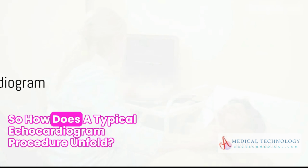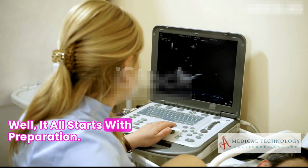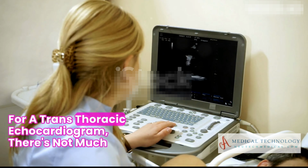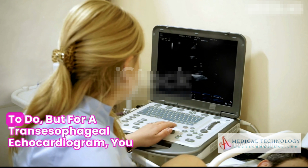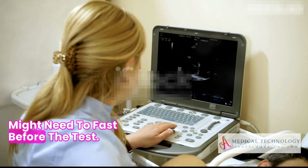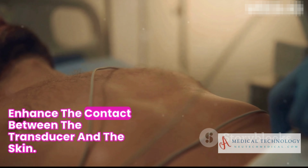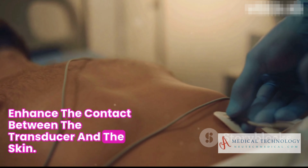So, how does a typical echocardiogram procedure unfold? Well, it all starts with preparation. For a transthoracic echocardiogram, there's not much to do, but for a transesophageal echocardiogram, you might need to fast before the test. Next, a gel is applied to the chest to enhance the contact between the transducer and the skin.